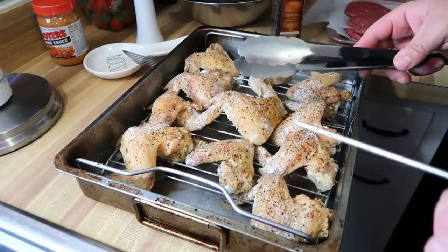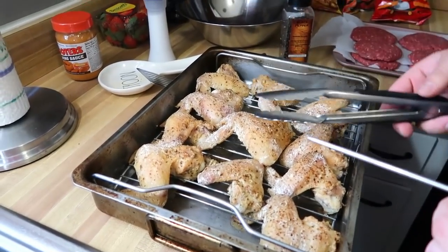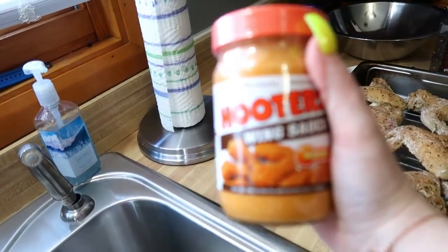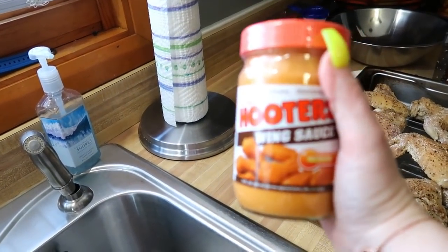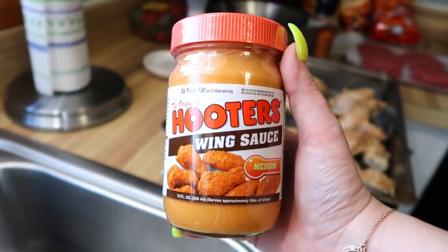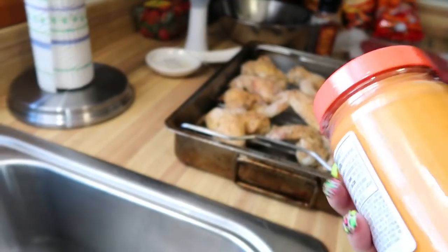Yeah, so next up is we're gonna make our sauce. So I'm gonna give you 2 choices. So Leo got this one, he really likes this. This is the Hooters wing sauce. He loves this one. Let me show you the macros here.